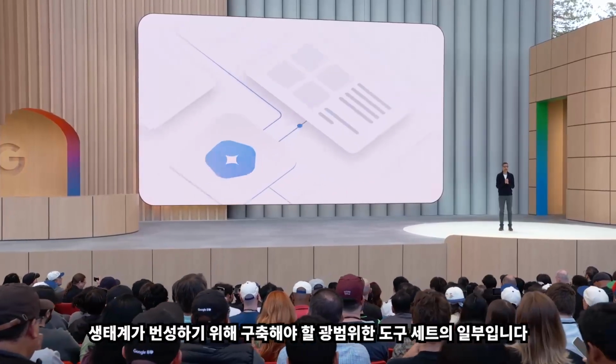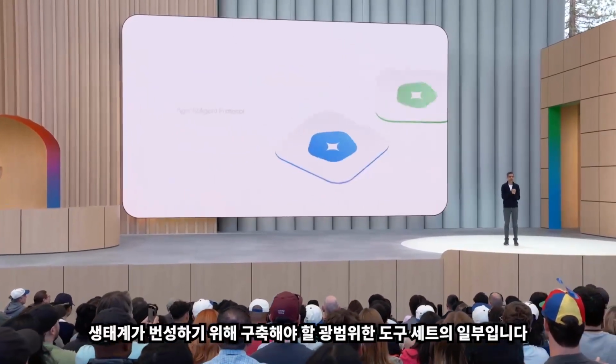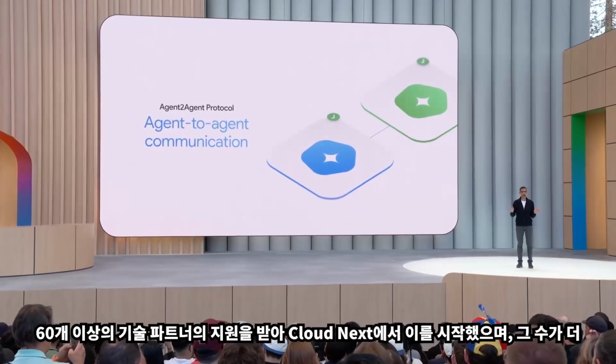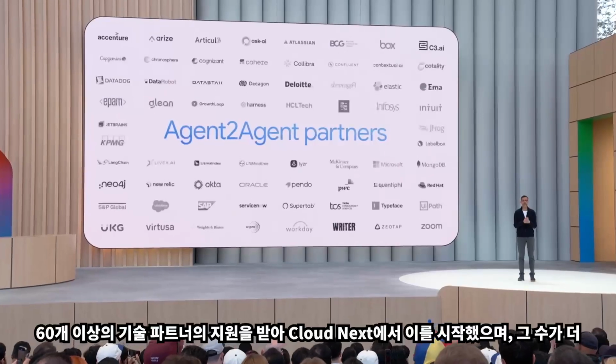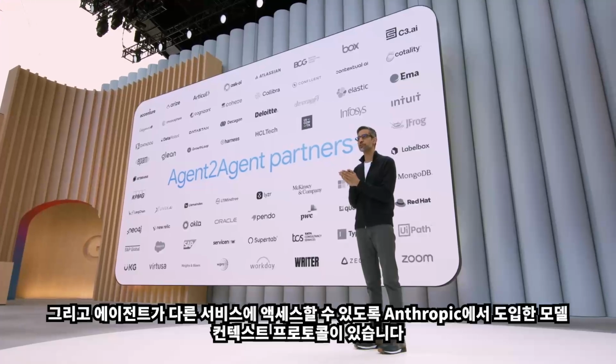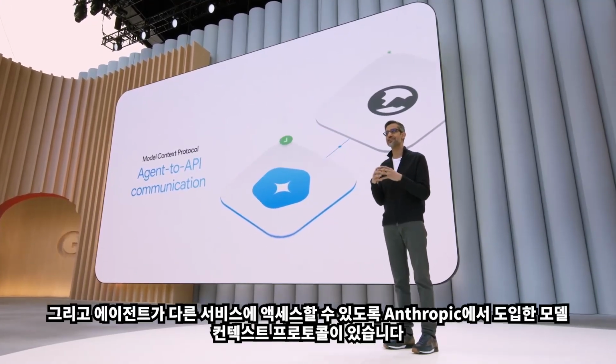Computer use is part of a broader set of tools we will need to build for an agent ecosystem to flourish, like our open agent-to-agent protocol so that agents can talk to each other. We launched this at Cloud Next with the support of over 60 technology partners and hope to see that number grow. Then there is the Model Context Protocol introduced by Anthropic so agents can access other services.